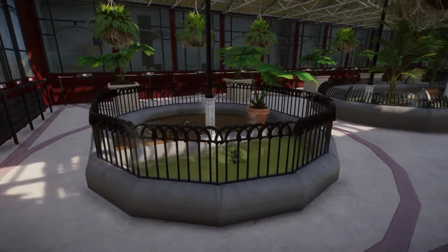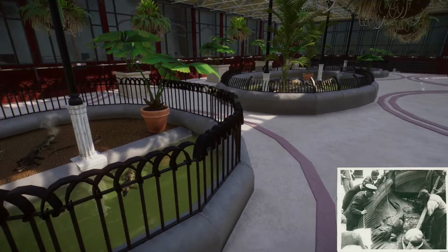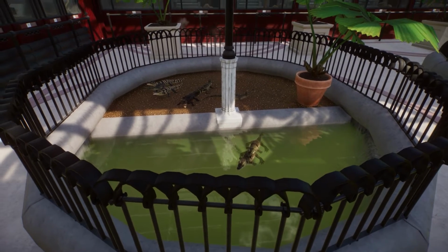And then the most obvious feature are these large pools in the middle. So I've got 3 of them, 2 smaller ones on each side and 1 larger one in the middle. And these were all used for crocodilians of various sorts.